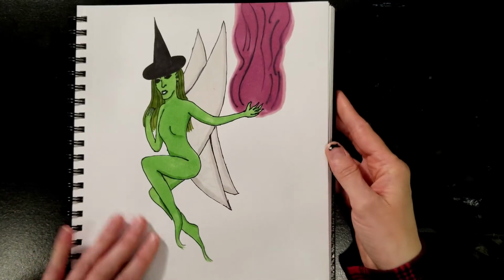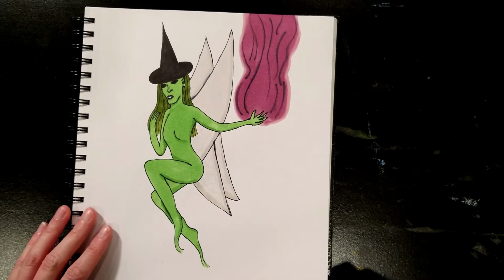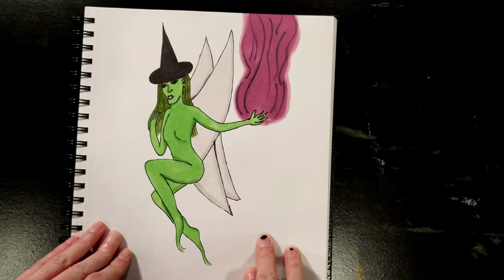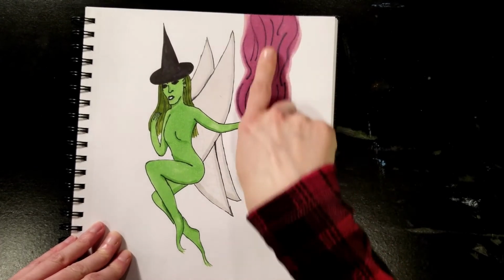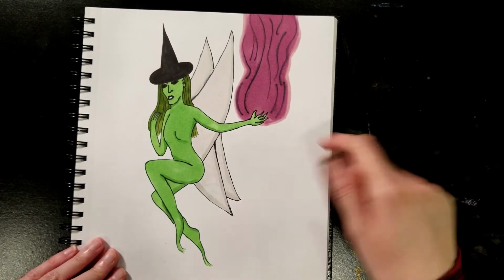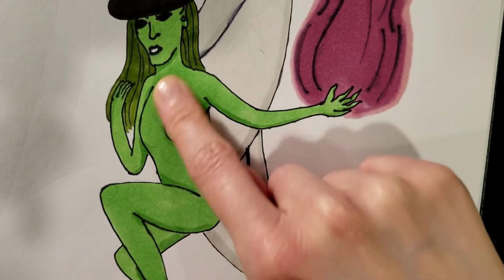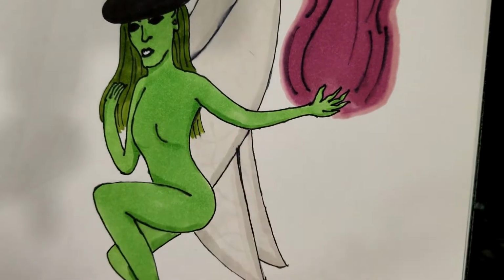On October 21, I had to do a fairy witch. I decided to do her without clothes. I mean, she's a fairy, so she lives in nature. I decided to do her all green and doing some magic and a black hat. This is alcohol marker, and I kind of figured out how to do the alcohol marker without the stroke of the marker, so I was really happy.